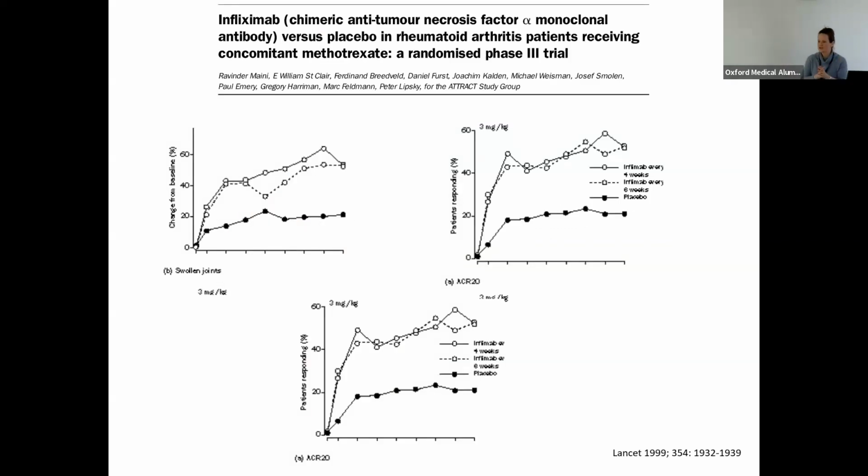Yes. Now, I'm not going to turn you into rheumatoid trialists, and this is only one of the clinical trials that I'm going to show you, but this is the big hitter. This is the ATTRACT study, led by Ravinder Maini, but everybody calls him Tiny Maini, published in 1999. And I'll take you through this just swiftly so you understand the scale of how well it works.